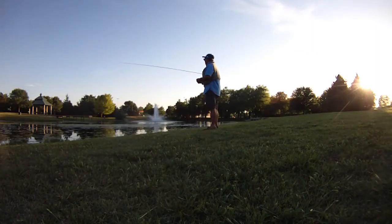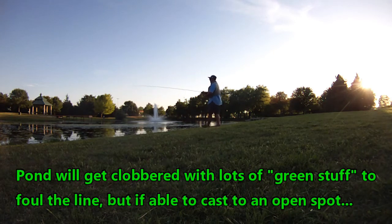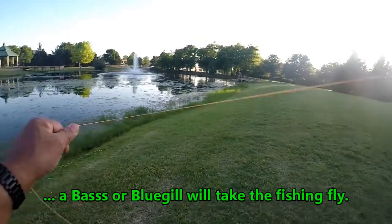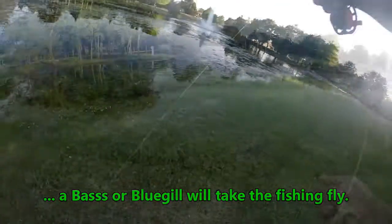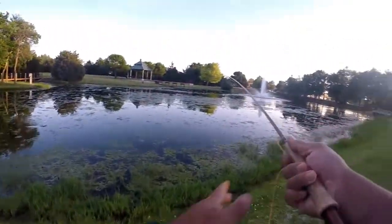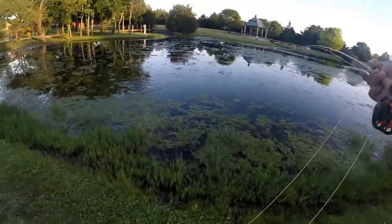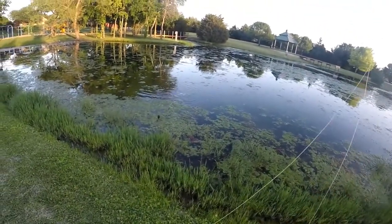We had one hit. Little guy. Looks like the dude over there is doing really good with some bass. We'll see what we can do here in the clobbered area. All right, little guy. Tough work in this clobbered area, but we got a little guy.